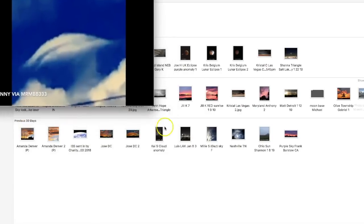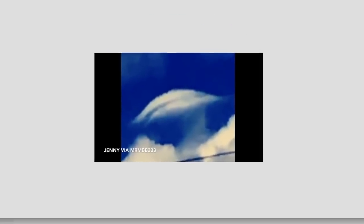Here's one final look at this dual-disc looking cloud that was sent in yesterday by Jenny. Not exactly sure where, but you can see in this still shot there is a different color right in the center of this unique structure in the sky that she observed from a long ways away that did not fit in with anything else in the sky. That's why she took the video. All right, guys, that's all I got for now.